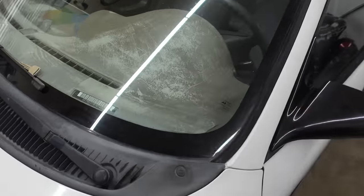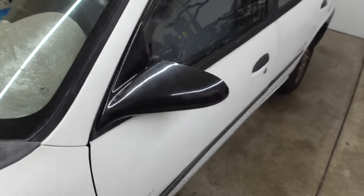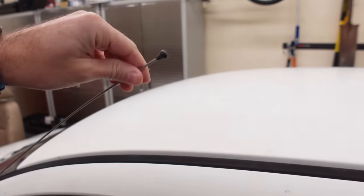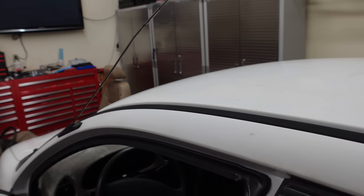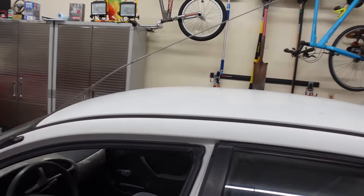You can see we've got a standard GM VIN there. It looks like the windshield's been replaced. That's not a Geo or a GM windshield there. And we do have the Chevy roadside support sticker right there. 1-800-CHEV-USA. Pull out antenna. Probably needs pulled out. It looks like it's kind of stuck. There we go. The radio reception is horrible in here, and I think we just found out why.